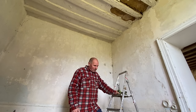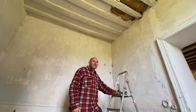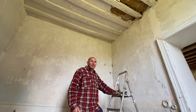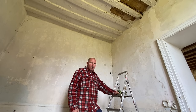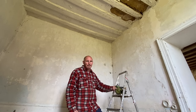What I'm going to do is mark a couple of holes up from here to make sure that I'm working in the right area, and then I'll knock the rest of the material through from above. So hopefully it won't take long, just to put a couple of markers in to see where I'm starting.